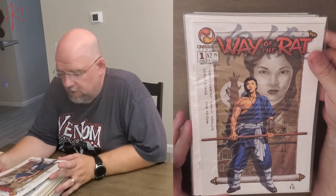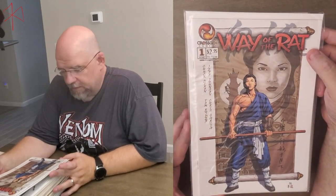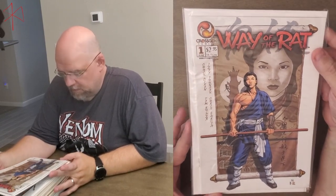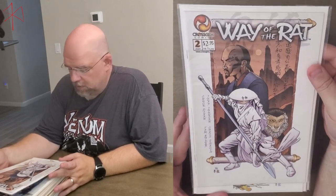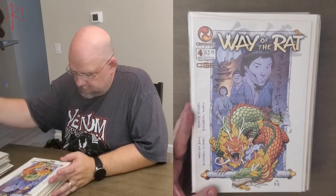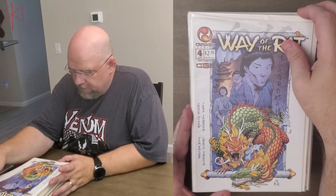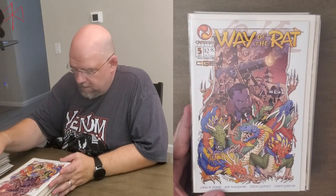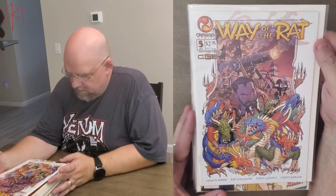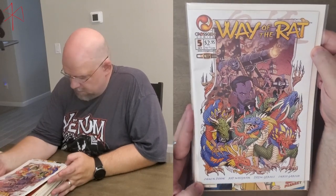Way of the Rat from CrossGen, number 1. Way of the Rat, number 2. Nice covers. I like those covers. Number 4. Number 5. So this is Chuck Dixon writing. Nice. Wow. Welcome Back, Kotter, number 5.